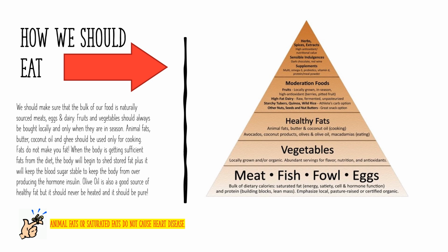Fats do not make you fat. When the body is getting sufficient fats from the diet, the body will begin to shed stored fat. Plus, it will keep the blood sugar stable to keep the body from overproducing the hormone insulin. Olive oil is also a good source of healthy fat, but it should never be heated and it should be pure.